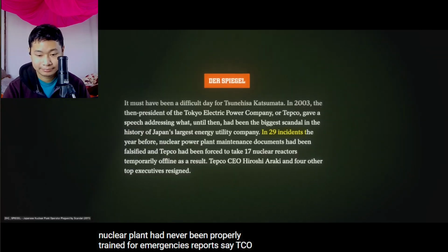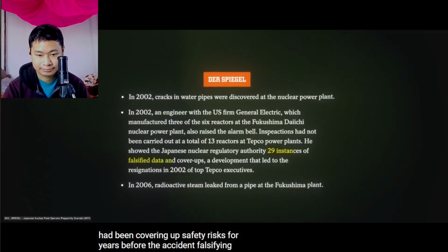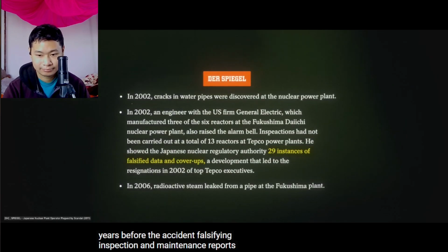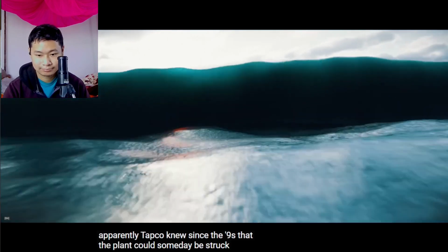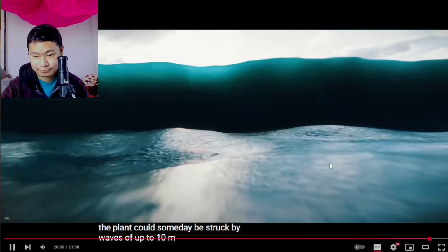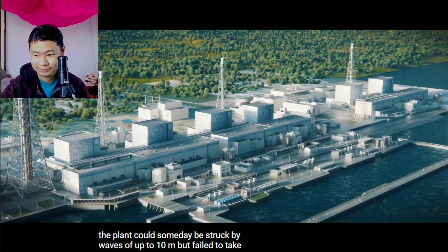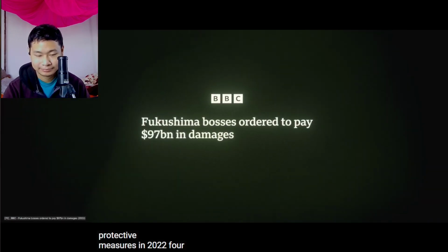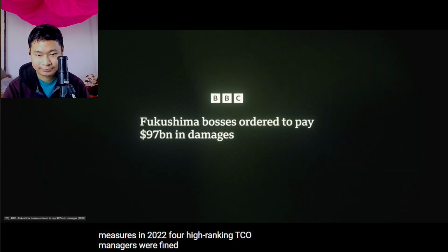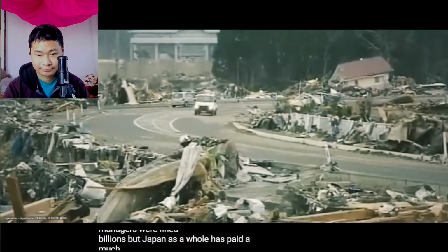Reports say TEPCO had been covering up safety risks for years before the accident, falsifying inspection and maintenance reports. Apparently, TEPCO knew since the 90s that the plant could someday be struck by waves of up to 10 meters, but failed to take protective measures. In 2022, 4 high-ranking TEPCO managers were fined billions. But Japan as a whole has paid a much bigger price.